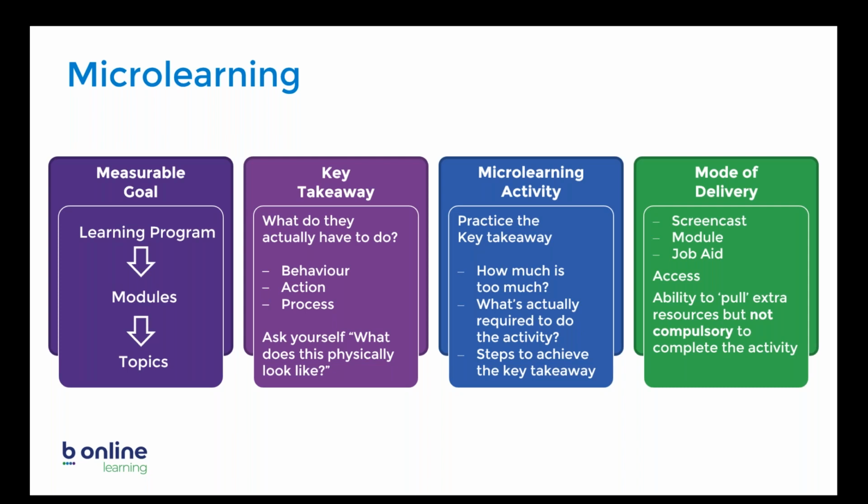Secondly, how are they going to access it? Are they going to get it on their desktop computer, by their phone, by their tablet, by other sort of media? Okay, so we've got to think about what this mode of delivery is going to be. How can they get access to it? And the other thing is there may be additional information available to support it, and we'll let them access that information as an option, but it's not compulsory to pull that extra resource. They can pull it as required, but it's not required to successfully complete the activity.